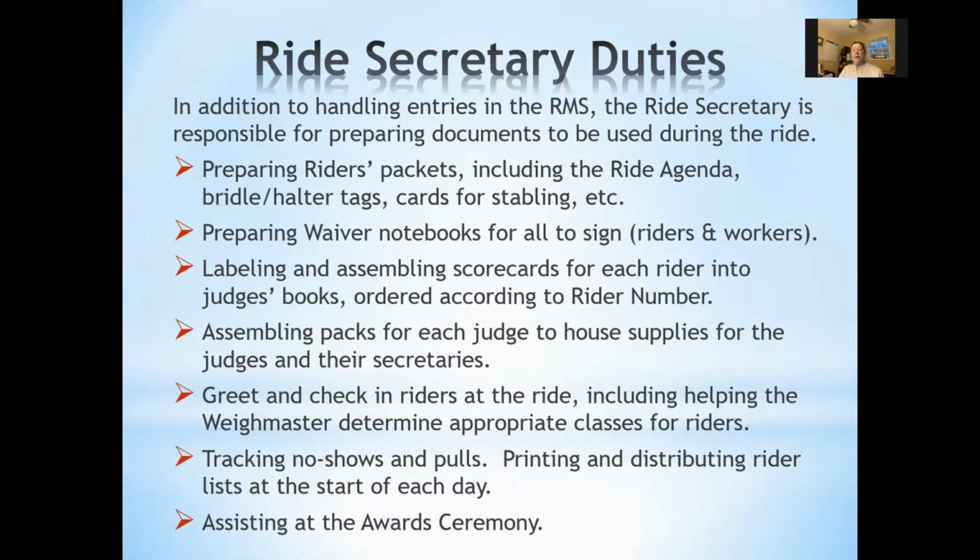The ride secretary is a very busy person. I think the ride secretary bears more of the work than the ride manager does. In addition to handling the RMS, he or she prepares the rider packets, including the agenda, the halter rider tags, the calls for stabling, the treats, and other things that go in the rider bags. The ride secretary prepares the waiver notebooks for all to sign, riders and workers.